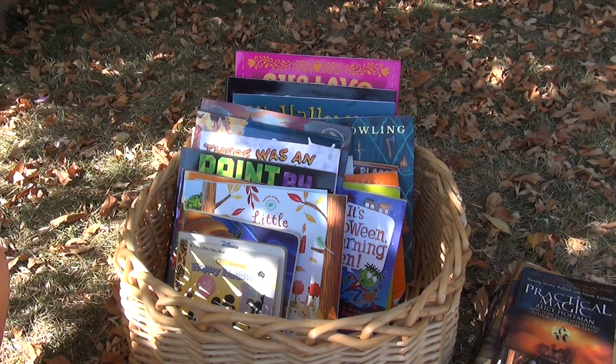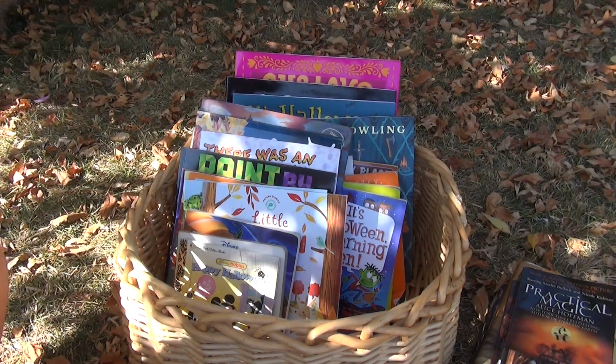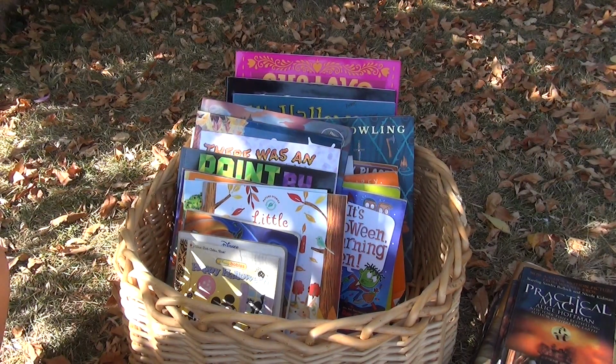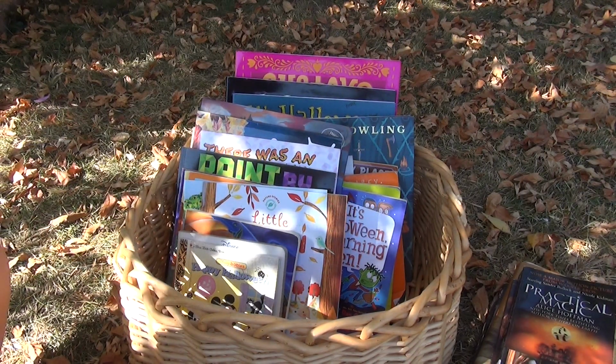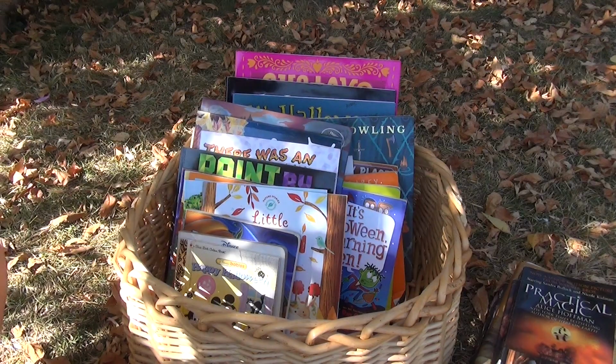Now, some of these are repeats from last year. Quite a bit of them are brand new because we picked them up from the library. So how I do this is I just get a ton of books that kind of have a theme, and we put them in a basket and we read them whenever we want to. And I love fall. We love to paint pumpkins. We'll do that, and I will also show you some really cool pumpkins that we picked up. But first, let's get started on our books.